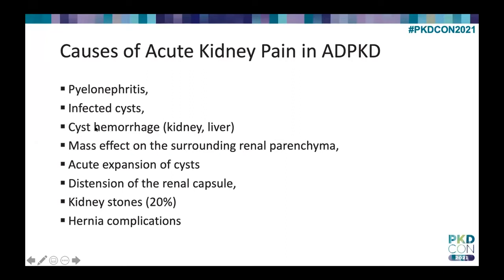Again, when patients develop severe acute pain, this could be due to hemorrhage in a cyst, and often that can be in either kidney or liver. And then if some cysts are expanding over time, patients can report mass effect, and that can be kind of a fullness symptom, pressing on the surrounding kidney tissue or the surrounding muscles of the back.